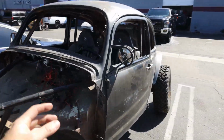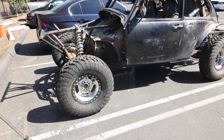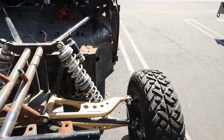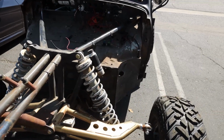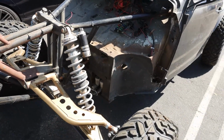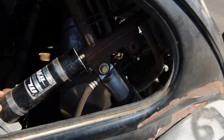Okay, so we got this thing out in the shop. It's a little bit bright out, so sorry about the weird lighting, but this is pretty much what we got. So I'll kind of run over a couple of the parts. It does have, I believe, a Nichols Fab front A-arm kit. I'm not sure how much over actually. And then it has, I believe, just Razor coilovers. They've been tuned, but they are just pretty basic, like what you would see on a Razor, front and rear, which I'm not a huge fan of, but they do work.